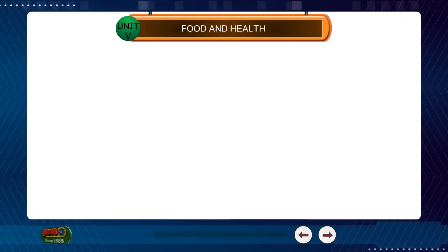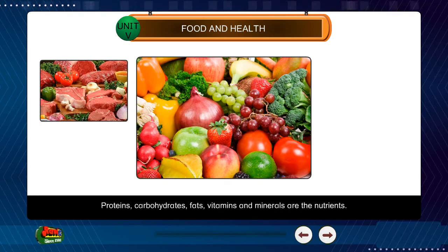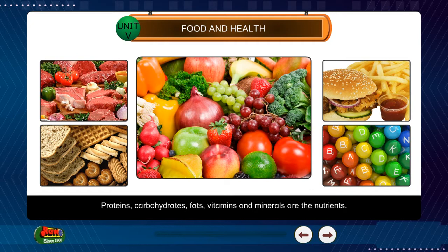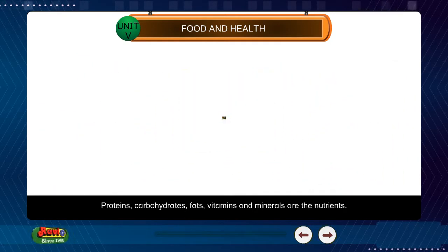Unit 5: Food and Health. Food should contain all the substances needed by our body, called nutrients. Proteins, carbohydrates, fats, vitamins and minerals are the nutrients.